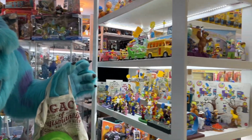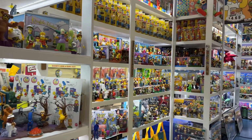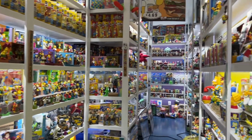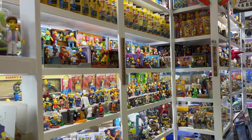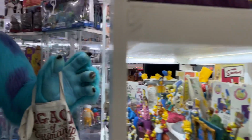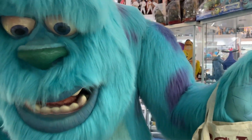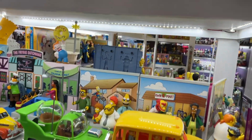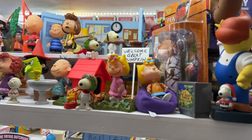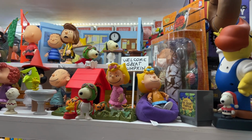This week I'm going to do what I refer to as a collection suggestion. Now this is usually a vintage line that I think you should get into, something that's not extremely expensive at this point, that's still a lot of fun to collect, and still fairly available. Today I'm going to talk about Peanuts. Yes, Peanuts. Snoopy and the gang.